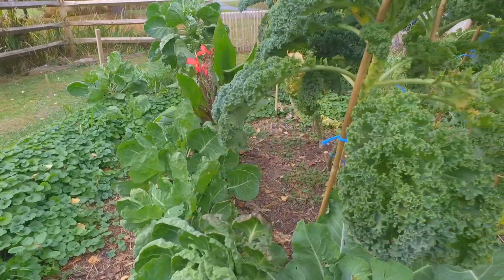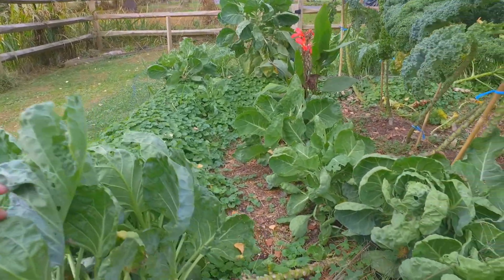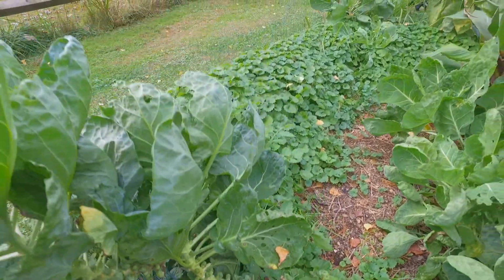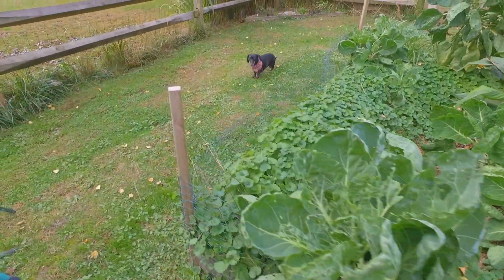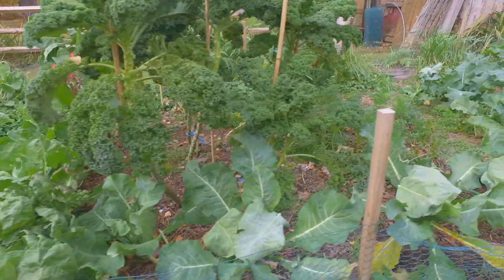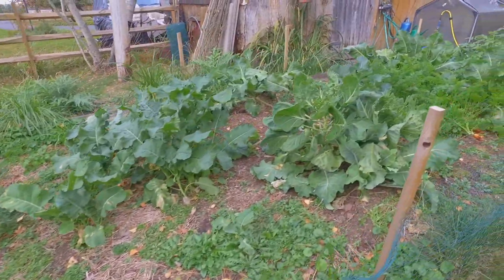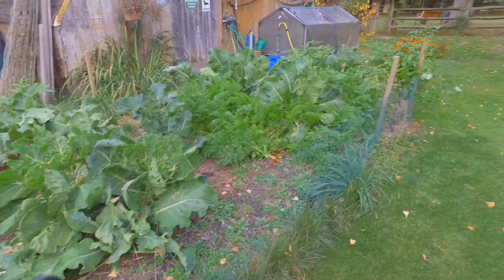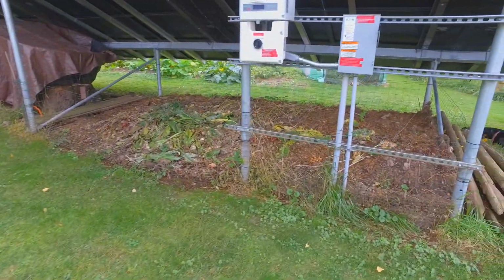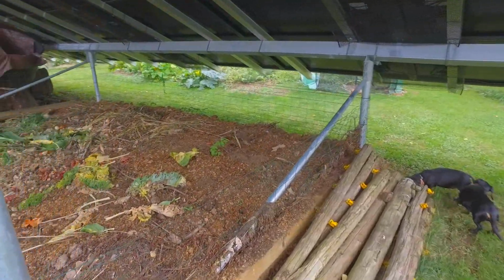And these Brussels sprouts are looking a little anemic, but there's some, I think, that are even covered with weeds, but there's Brussels sprouts underneath, so we are indeed still getting stuff from them, just a lot slower than we used to.